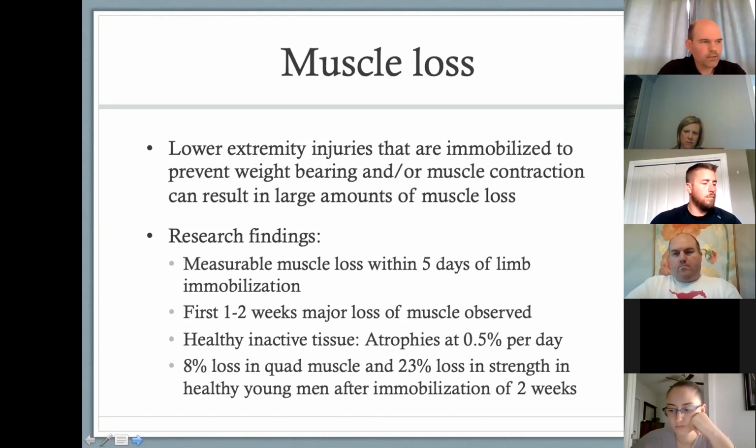And what's surprising when you look at the research is the rate at which muscle loss occurs. So within just days of an injury, we see measurable amounts of lean tissue that is lost. So 2 articles that I was looking at and reviewed were in agreement that the rate is somewhere about 0.5% loss of lean tissue per day while immobilized. And so this translates to about 150 grams of lean tissue that is lost each day and about 1 kilogram, or 2.2 pounds, lost in a single week. So it's a significant amount.